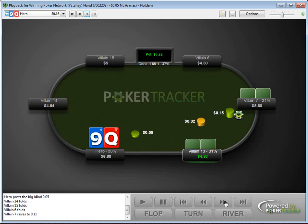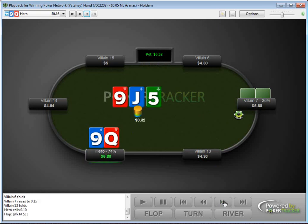So here the button raises it up to 15 cents, and I call in the big blind with queen 9 offsuit. And here again I get middle pair. So I'm of course going to check it out of position, and my opponent checks too. So I'm not worried about him having a jack at this point. And now a second jack actually comes out, so I'm not worried about a jack.